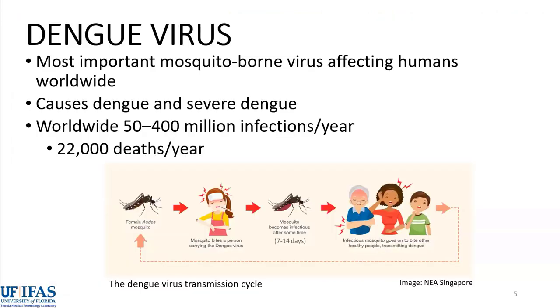So I've given some information about the biology. Now I want to talk about the public health importance of the yellow fever mosquito, and I'm going to just focus on dengue virus. As I said, this mosquito is the primary vector of many viruses that cause illnesses in humans. I will focus on dengue because it is the most important mosquito-borne virus affecting humans worldwide. But just know that it's not just because of this virus that this species has negative public health consequences. Dengue virus causes dengue and severe dengue.